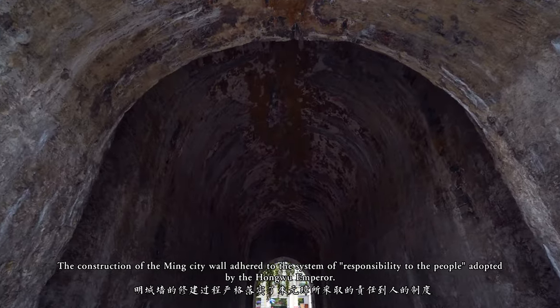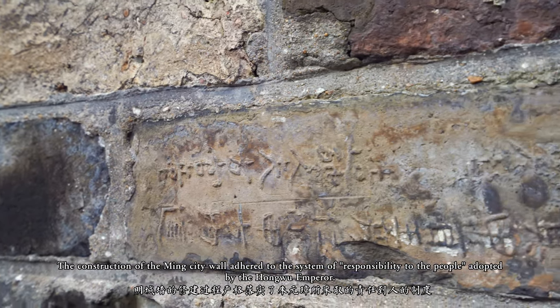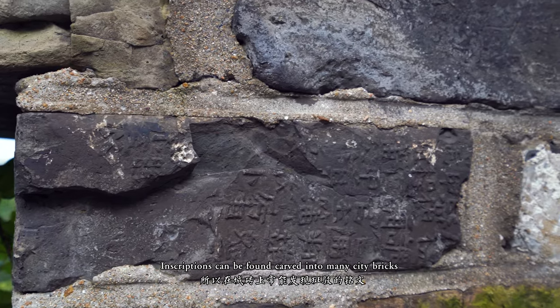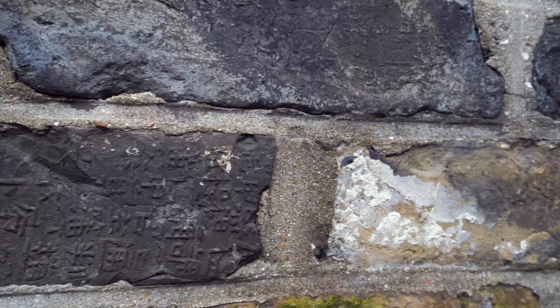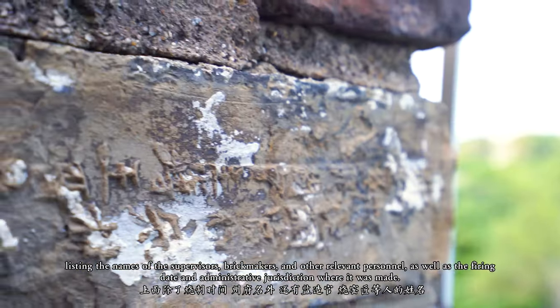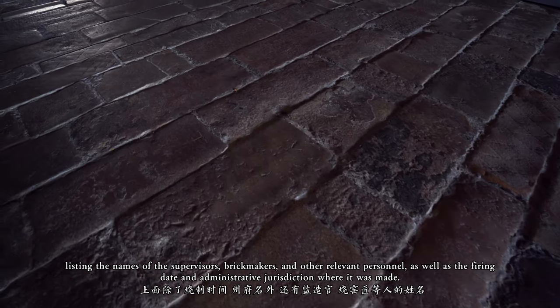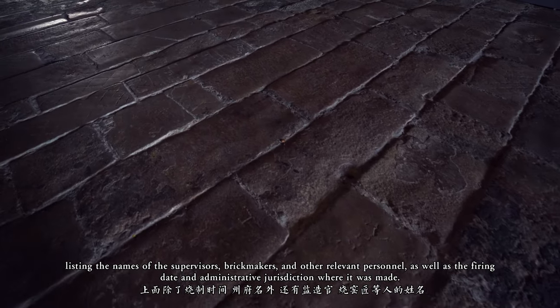The construction of the Ming city wall adhered to the system of responsibility to the people, adopted by the Hongwu Emperor. Inscriptions can be found carved into many city bricks, listing the names of the supervisors, brickmakers, and other relevant personnel, as well as the firing date and administrative jurisdiction where it was made.